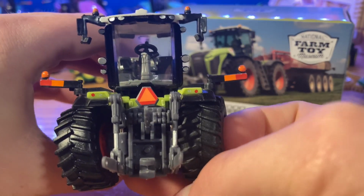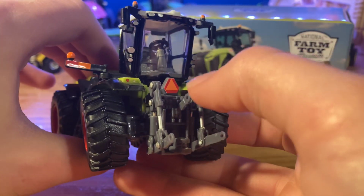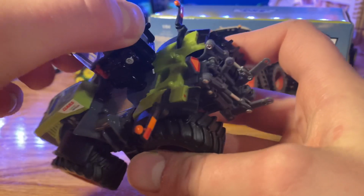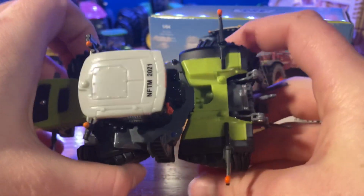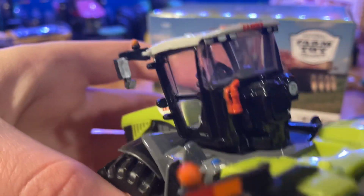So there you can see. So then you're right next to your back 3-point hitch. So that is cool. I definitely like having that swivel detail. I don't think they could have made this a very successful toy without it. So they did a real good job working on that, putting that together.